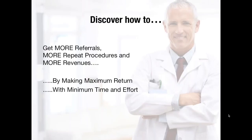And how to become the top-of-mind surgeon to cosmetic patients by differentiating you as the best choice over your competitors. It's actually easier to do than you think. And you're also going to discover how to get more referrals, more repeat procedures, and more revenues by getting a maximum return with minimum time and effort.